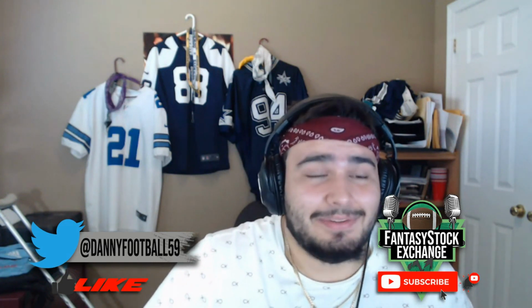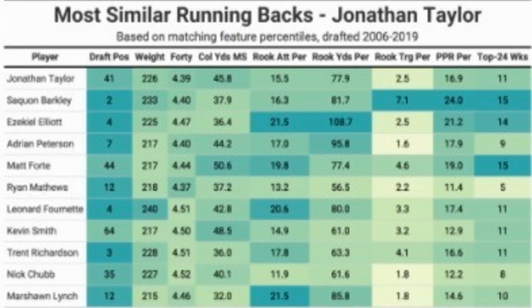Next up, in terms of order of getting drafted, the 41st overall selection was used by the Indianapolis Colts on running back Jonathan Taylor from the Wisconsin Badgers. And he was Dynasty Twitter's gold mine from the get-go. This is validly so when you're looking at his athletic comparables, his most similar backs via this chart. You got Saquon Barkley, Ezekiel Elliott, Adrian Peterson, Matt Forte, Ryan Mathews, Leonard Fournette, Kevin Smith, Trent Richardson, Nick Chubb, and Marshawn Lynch. Most of them ended up being elite fantasy football running backs.